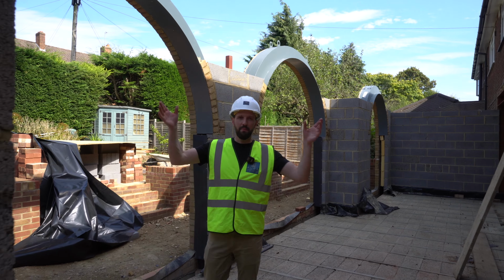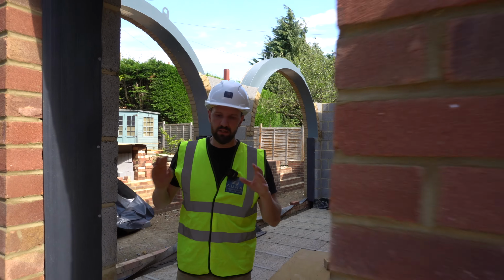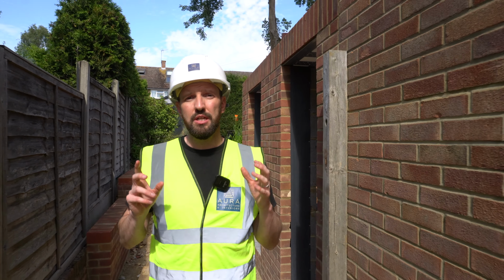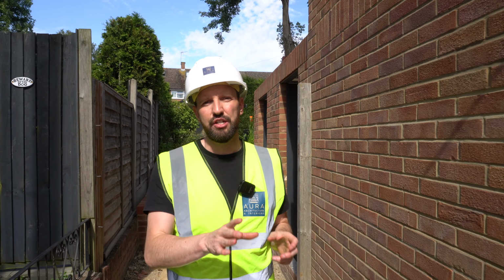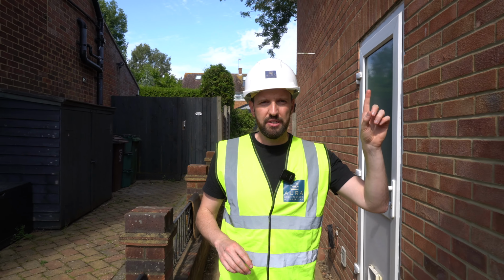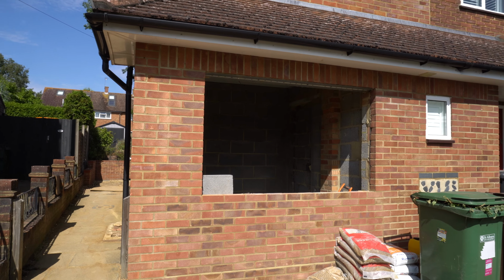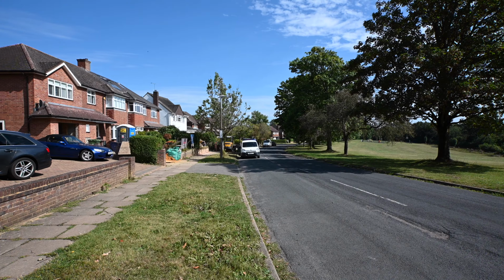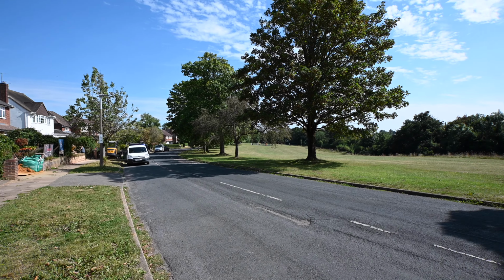So as well as this amazing extension, we also did some other internal works within the main property, and part of that was converting the existing garage to the front. Now, the client came to us saying at some point they want to do a loft extension, and we will come to that at some point. They wanted to get 2 home offices, because they both work from home, up into the loft. But for now, what we've done is convert this garage into a home study slash office at the front here, with amazing views out to the park behind you.